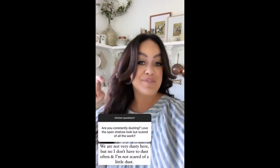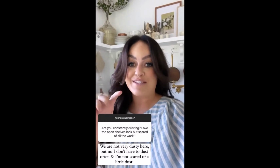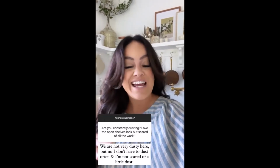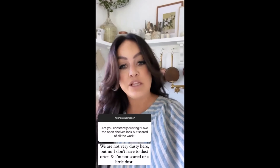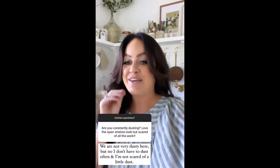I'm gonna have to do some research on dusty areas because I get so many comments that are so afraid of dust. I don't know if we're abnormally low on the dust scale, but I do not get a lot of dust, and maybe it's because I use the items often.